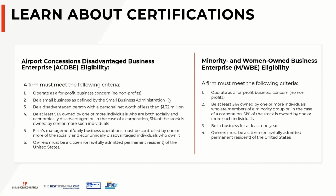So as you heard so far, there is a plethora of opportunities for you. Let's jump into some important certifications that the terminal developer teams require. First, we have the Airport Concession Disadvantaged Business Enterprise, known as ACDBE certification, which is a certification program for qualified businesses that provide products and services to the traveling public or to those businesses that serve the traveling public. To qualify for the ACDBE certification, the owner of the business must qualify as a disadvantaged business owner and meet program requirements, including personal net worth limits. We will share some resources to help you get through the certification process in a moment.